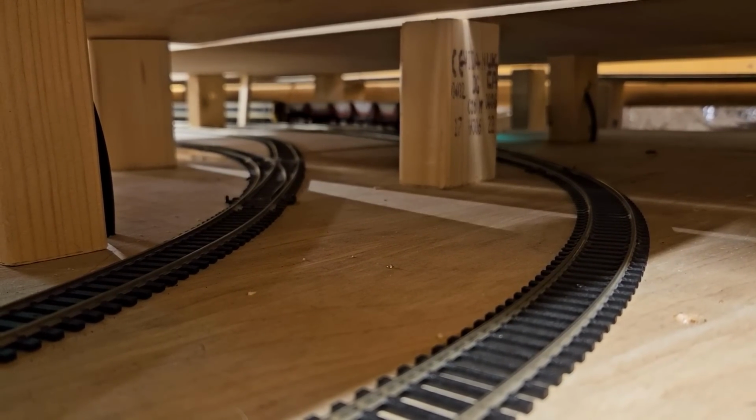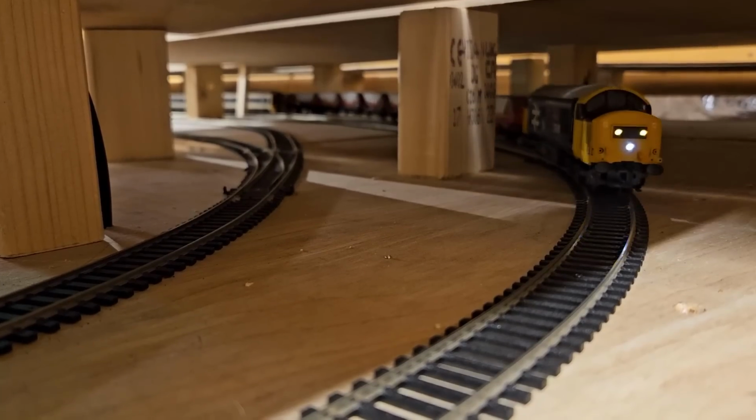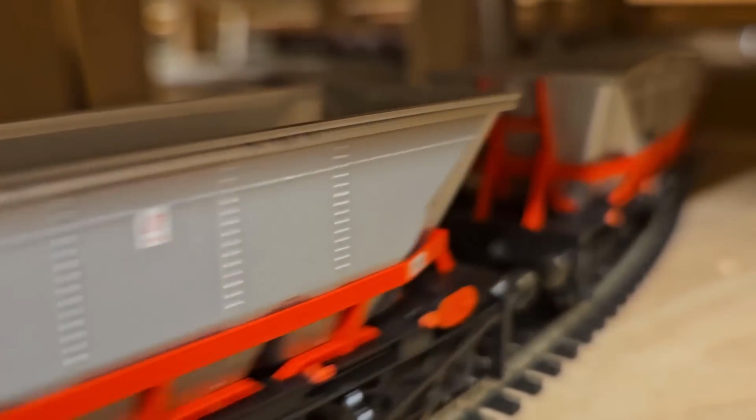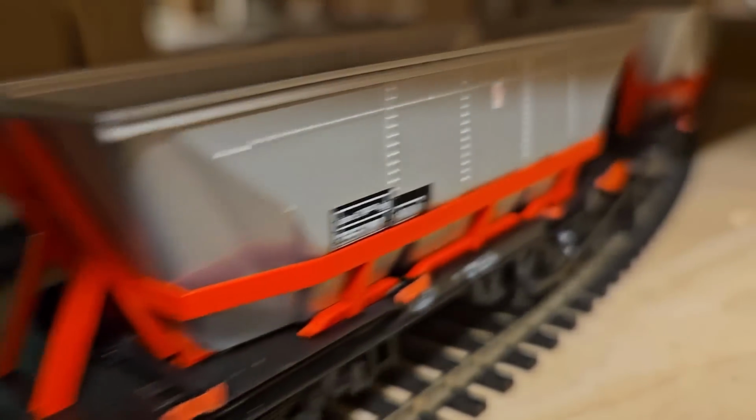The Loco is new as well. That's again really quite an aged Bachmann Class 37, but it was advertised as new, probably bought by someone, kept in a box and never used. And again, I've got no reason to think that that's not the case.